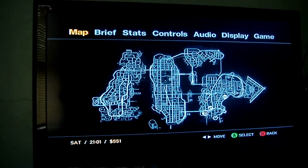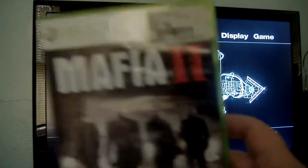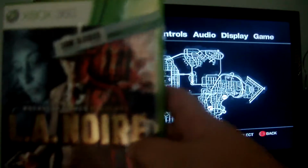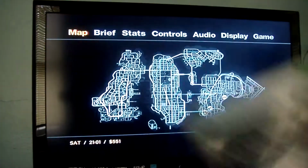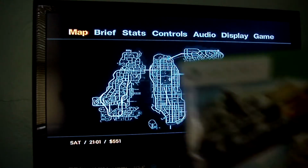So, I hope you enjoyed that little video. I'm going to be making more videos for you guys. I'll show you the games that I'll be playing. I'm going to show you 3 games. I'm going to be showing Mafia 2, LA Noire, Test Drive Unlimited, some more of the Grand Theft Auto, and the Test Drive Unlimited number 2.